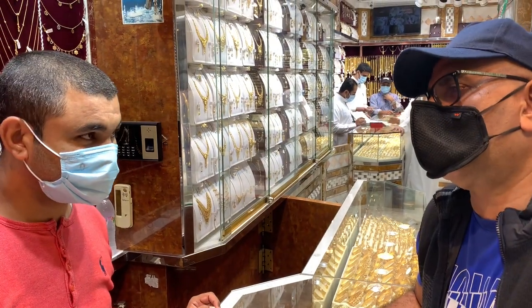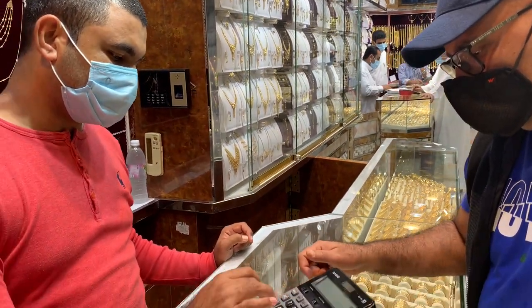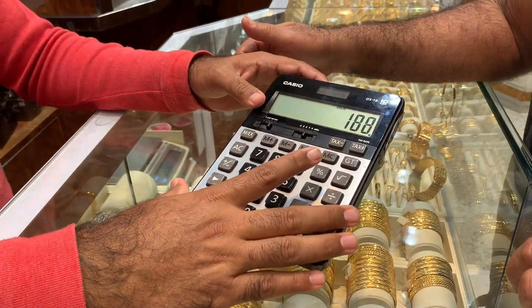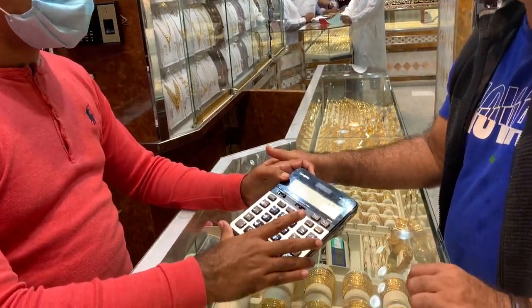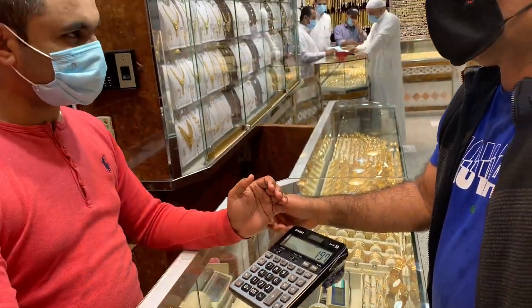What are the prices now? 21 carat, today's gold rate, only 188. Today's rate, 188 for 21 carat. 22 carat, today's price, 197. When you buy gold, you have 15% tax.